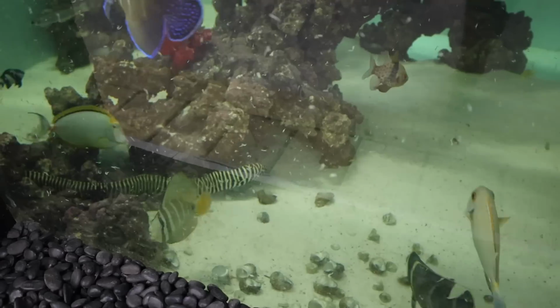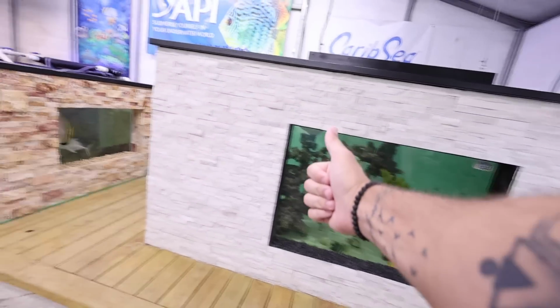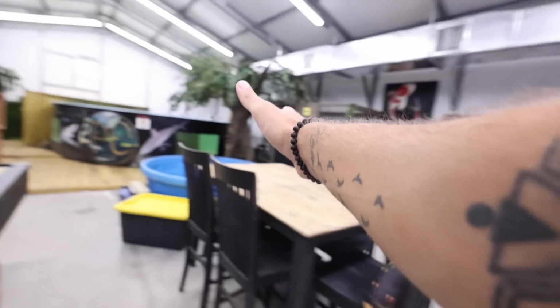Oh, the eel's coming out. There's the eel. All right, fellas. Well, pond, reef pond, good. Saltwater predatory, good. On over to here.